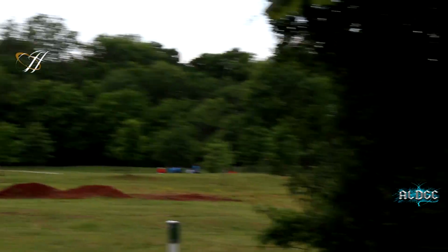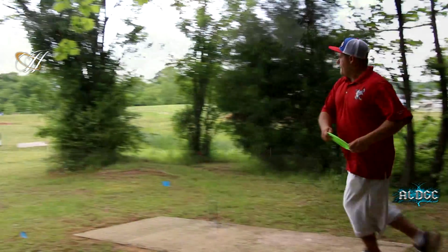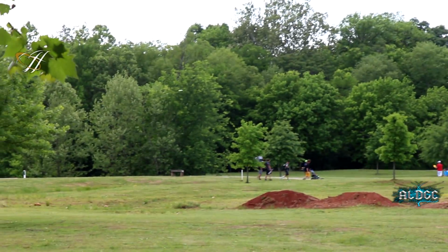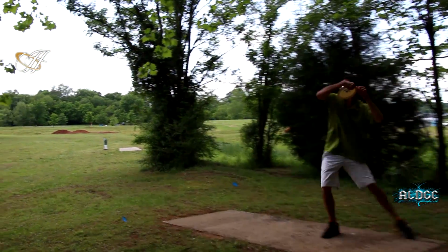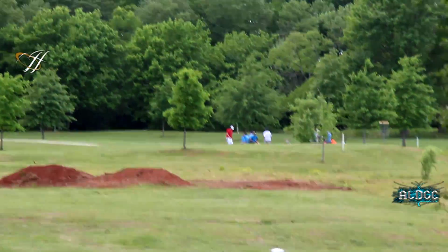Will really throws his way too far to the right. He might have thrown the right shot, but he missed his line completely. He threw straight out of bounds. Dutch takes the line you're more looking to try to go for, but it fades out early, so he'll be pin high about 100 to the left. Matteo gets a good pull out there. His two, though, fades out just a little bit early, and he's going to have a long putt for two.